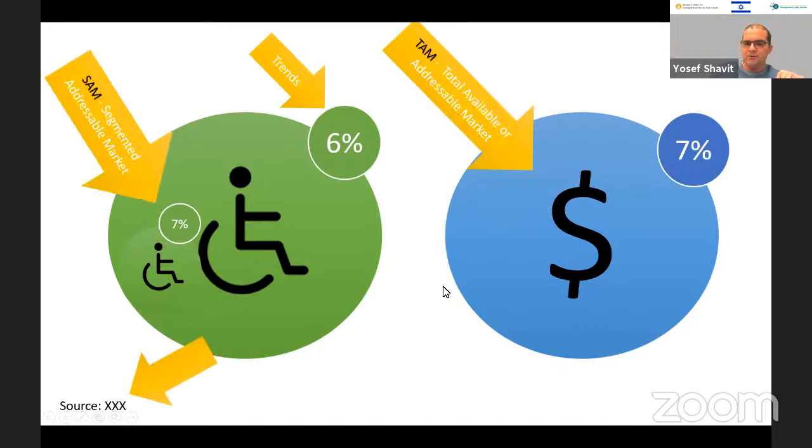Talk in numbers and always bring the source. And the source is supposed to be updated, not one from 2014. You need to talk about 2020, 21. The world is changing all the time. High-tech entrepreneurship startups are supposed to be very dynamic. They're supposed to react to the market. And if you are talking about numbers from 2014, well, the market changed. It's not the same market.